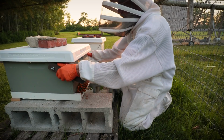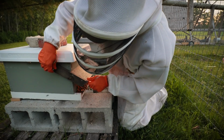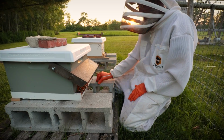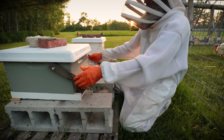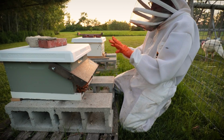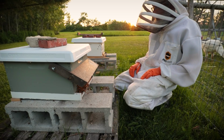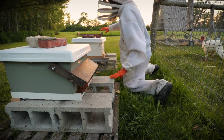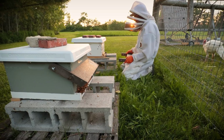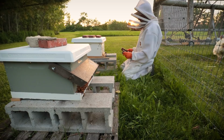I'm meaning for a while now to give these girls a little rain shield. I built these a couple of years ago. I kind of followed the design from Frederick Dunn and took a few liberties along the way, mainly to keep the snow off of them in the winter, but they're kind of nice for the wind too. So I've been meaning to install them for a while now, and every time I think of it, I'm out here without my bee suit on.